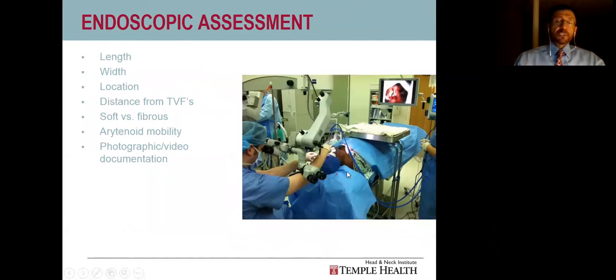So most of these patients will go to the operating room for treatment. We examine the area endoscopically, like I showed you earlier, using a microscope and telescopes. And there's a variety of things that we do, especially during the first assessment, but certainly every assessment. So we examine them and determine how long the stenosis is. That's going to be very important. Width, meaning how narrow.